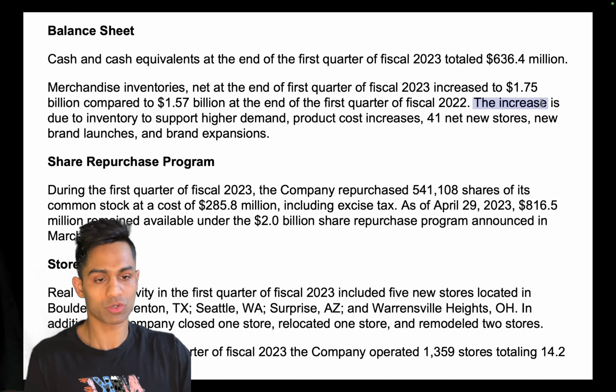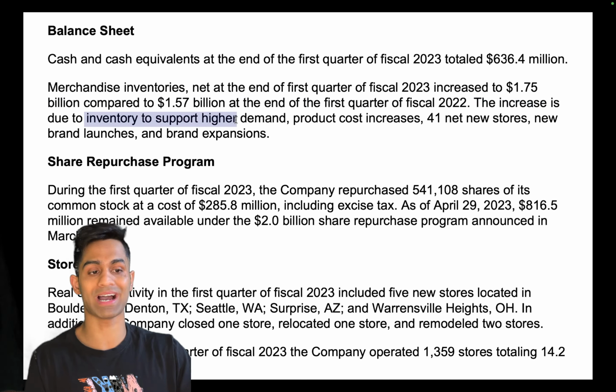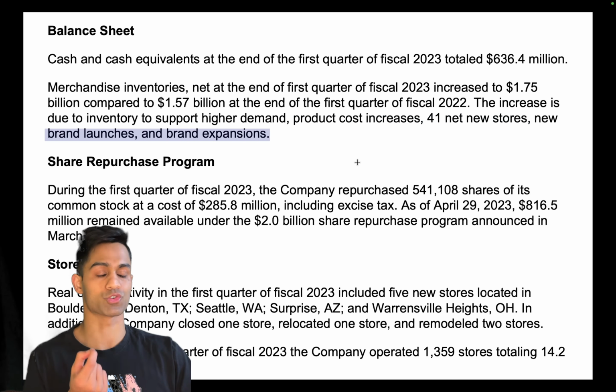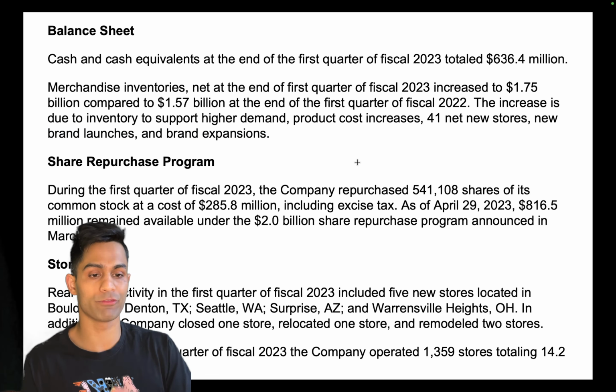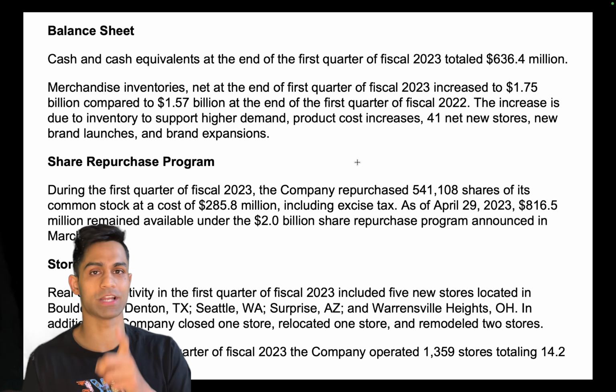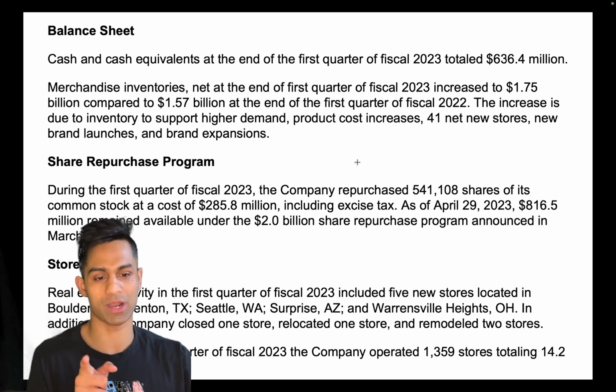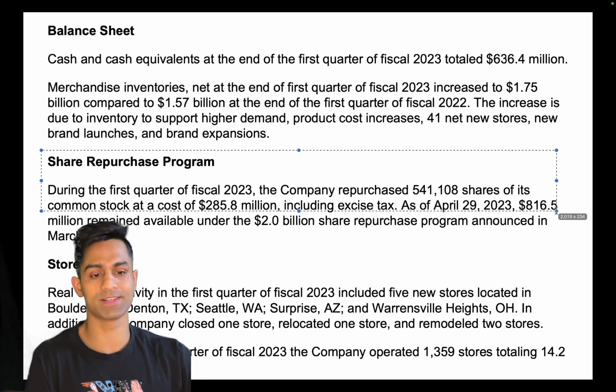And they mentioned the increase is due to inventory to support higher demand, product cost increases, 41 new stores, and new brand launches and brand expansions as well. So they are sitting on a lot of inventory. If you exclude inventory, the balance sheet is not good because the quick ratio is under 0.6 right now, which again I will talk about later in the video. And this right here is a share buyback program.